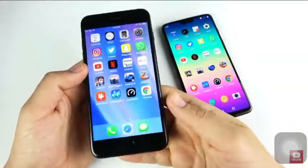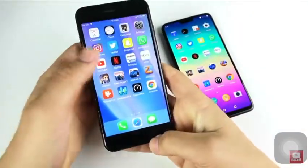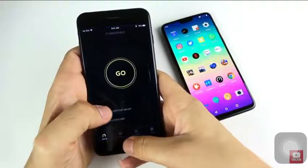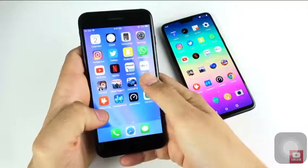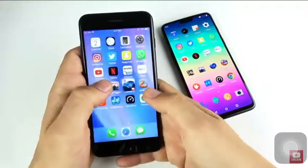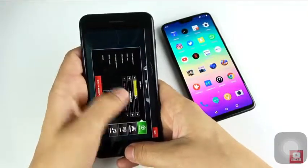Okay, so let's check out the RAM management. We're just gonna go through all the applications the backwards way now, just to see if any of them do reload, beginning with the 7 Plus Chrome. And we have Speed Test here. We have Geekbench. We have Video Shop, nothing so far. And I don't expect any reloads here for the 7 Plus. iOS is really good at holding these apps. You can see right there.